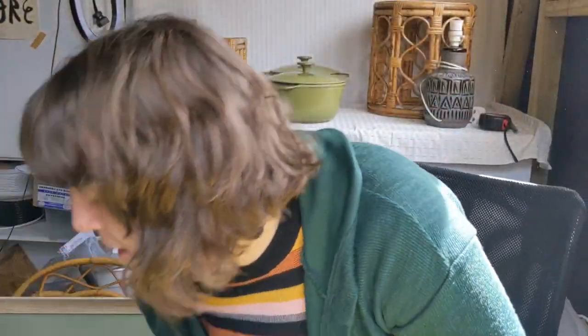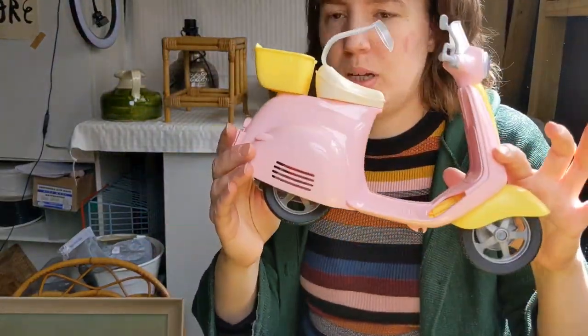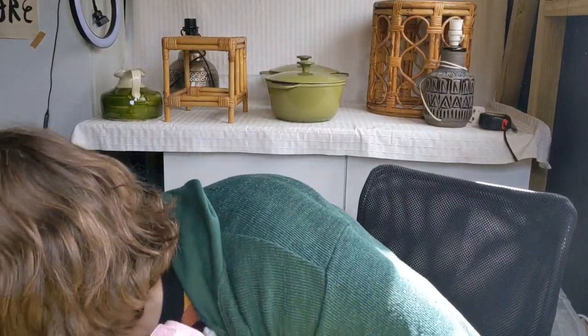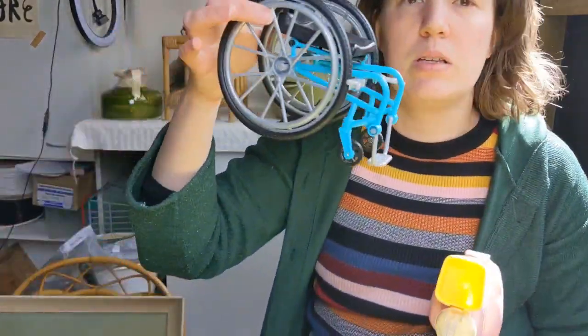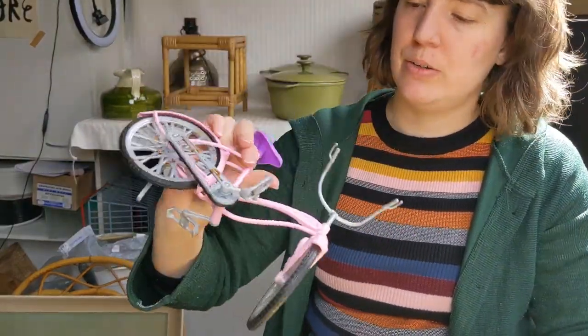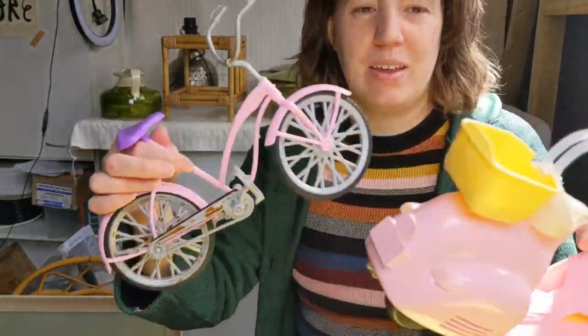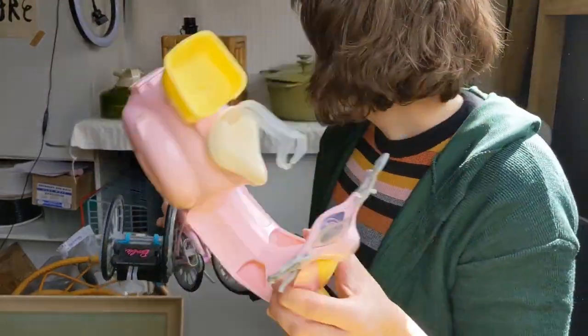And then down here we've got a few Barbie bits. So I bought, there's a wheelchair, a moped, and a bike. The bike needs a clean, it's a bit gross, but they were £1 each. So I think I will just bundle them together and hopefully get about 20 quid for them. That'll do.